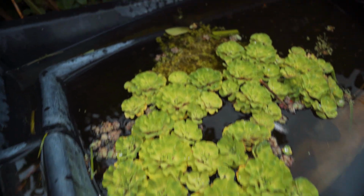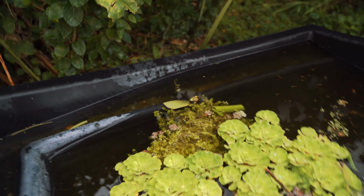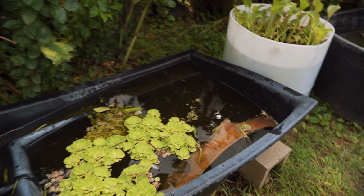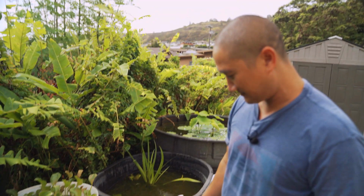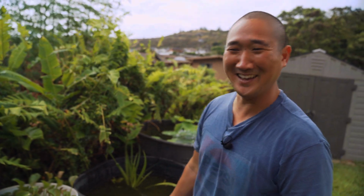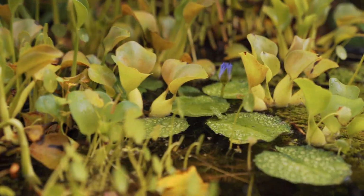And just a lot of water lettuce here. And some pearlweed. Floaters. This is a weirdly shaped pond. It's actually a turtle pond, and I'm supposed to bury it, of course, but too lazy to do it. Maybe one day, probably not. All right, this is beautiful because there's a flower blooming right there.